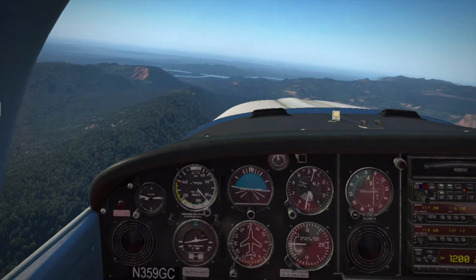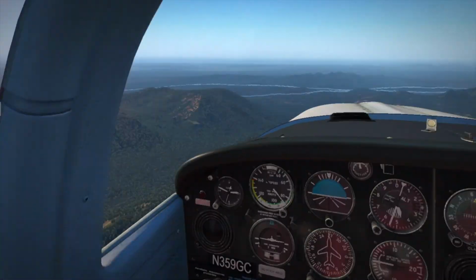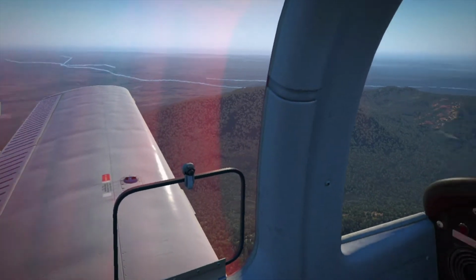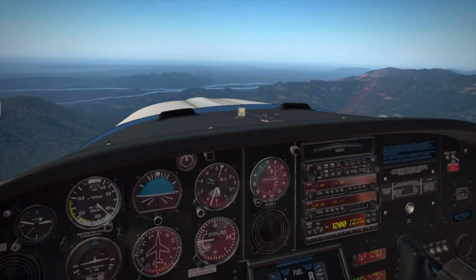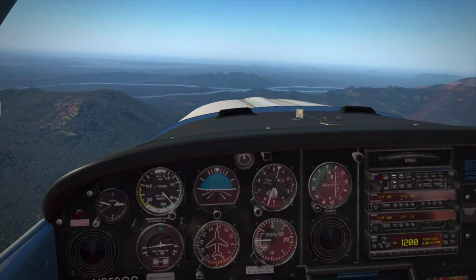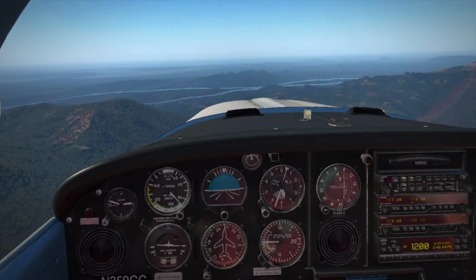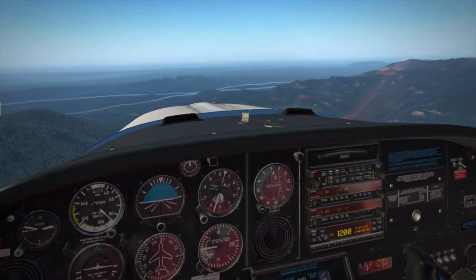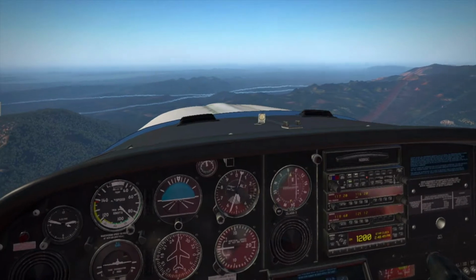Fuel's looking good. So I mentioned I'm on the MacBook Pro. Recently I've been trying to make this work, and I haven't gotten any recordings that are successful, but I installed Boot Camp, and I'm running Windows on my MacBook. Got X-Plane installed on the Windows side as well, and X-Plane Windows works with eGPUs.